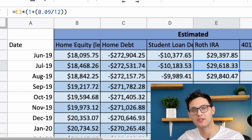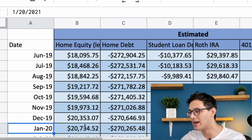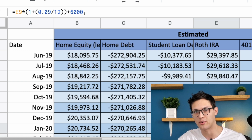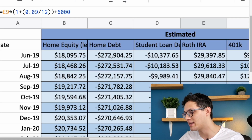Then for the Roth IRA specifically, in order to account for how much money is being added to the account, in January of each year, I add on an additional $6,000. That $6,000 is the maximum that you're allowed to contribute to a Roth IRA, and so I try to max that out in the first month of each year just to give that investment as much time as possible to grow. Similarly, we can look at the 401k category.